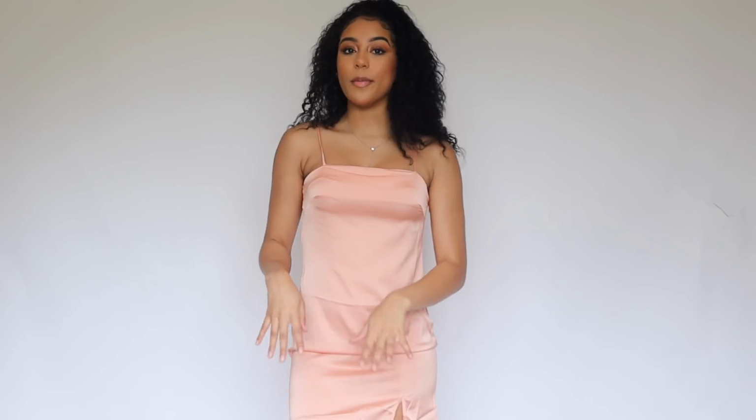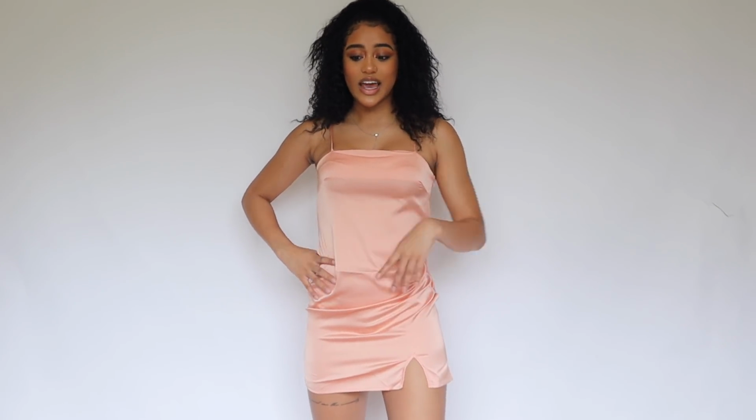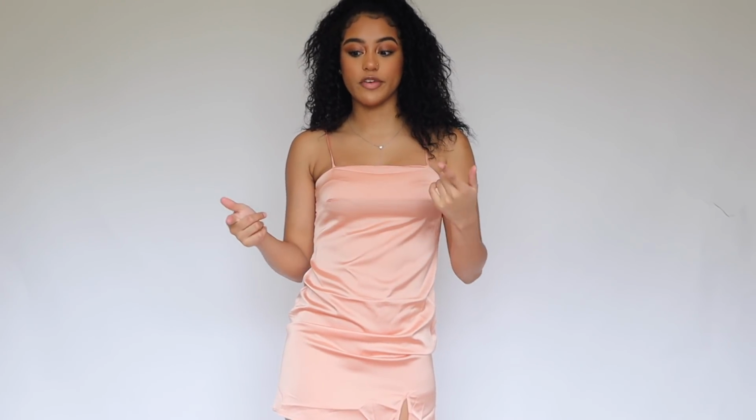I might press it, but I think I'm gonna keep this one on because I think it goes the best with this neutral little look, like a little bit of gold. Just something light for the girls today. I'm not gonna be doing nothing but be in my backyard, but make sure you guys let me know which one was your favorite in the comments.